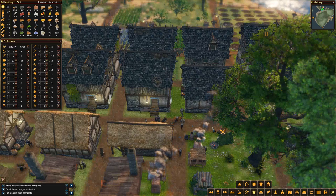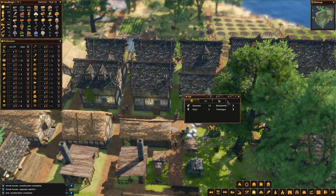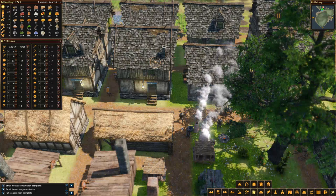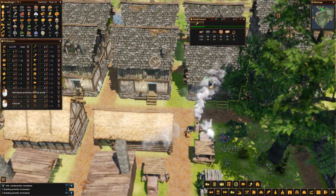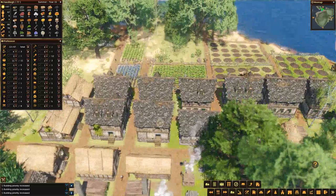Whatever. You can't upgrade the hut. So the hut holds two people. Then you go to a shack, which holds three. You improve a shack, then you got four. House holds five, and then you upgrade the house. Upgrade the small house and it holds six. Maybe that was the key.